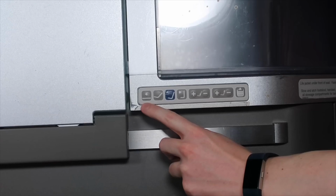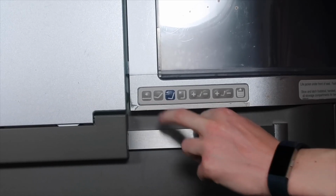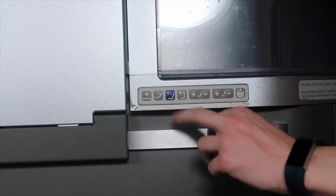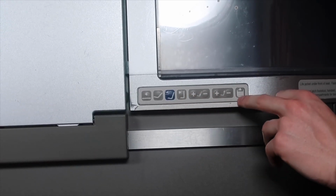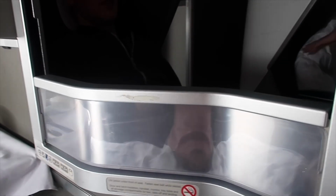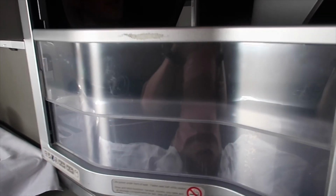Next to your seat are buttons that control the seat. The first one is bed mode, the second one's a recline. The blue one is for takeoff or landing mode, and the other buttons can be used to adjust the recline to however you want it. The final button does the divider. This can be put up so you don't have to stare at any stranger you're sitting next to.